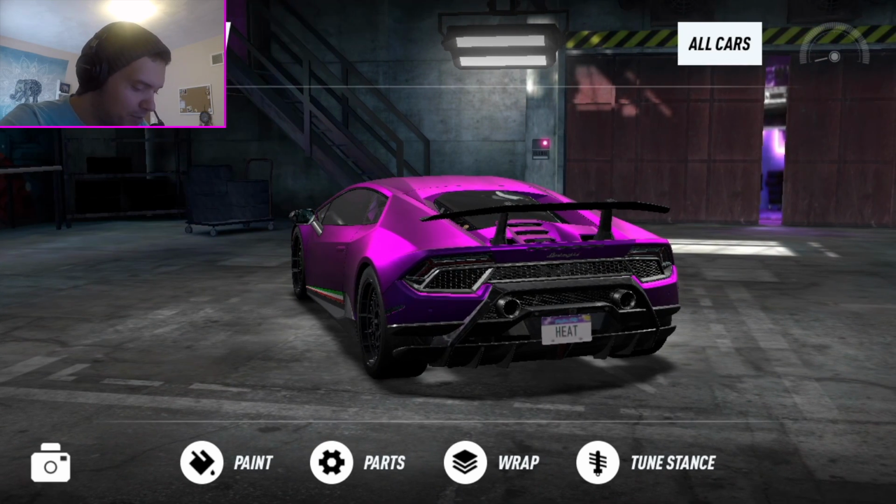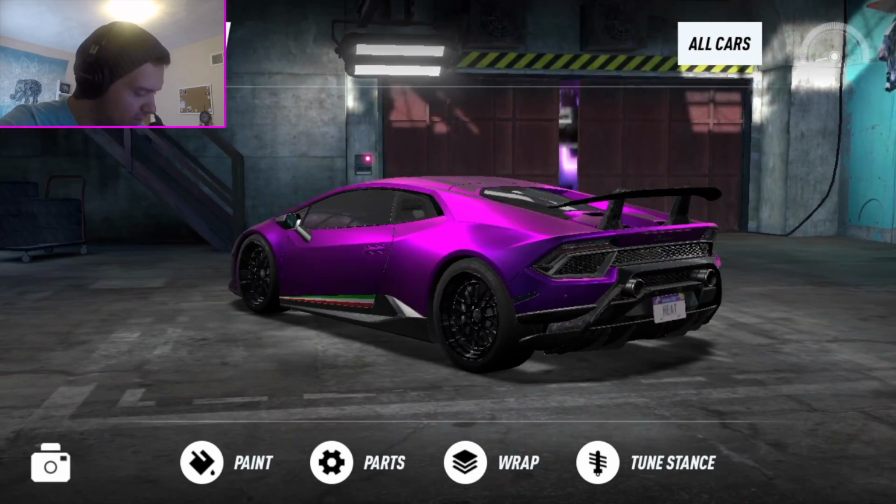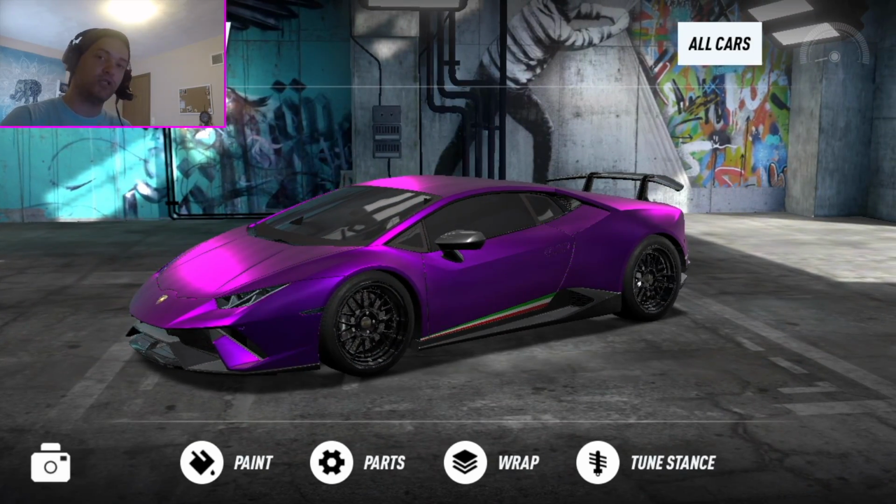But I'm happy they put the Performante in because I love the Performante exhaust over the original LP cars. I prefer the Huracan Evo and Huracan Performante exhaust by far. And I think this looks awesome, and I look forward to driving it. This is actually a car I drive a lot in the game.